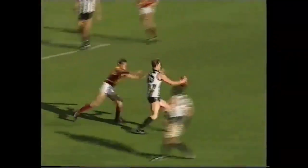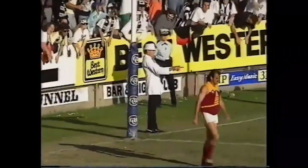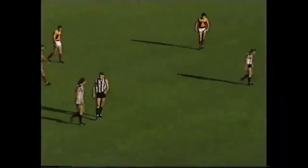And the crowd say, what about 50? He goes for the big torp, Daicos. It's going to land up in the left-forward pocket. Oh, but Mark Richardson should have marked it, but he does retain the ball. Pitched up, kicks into a Brisbane best player. Daicos has got the goal and has put it through for a goal.